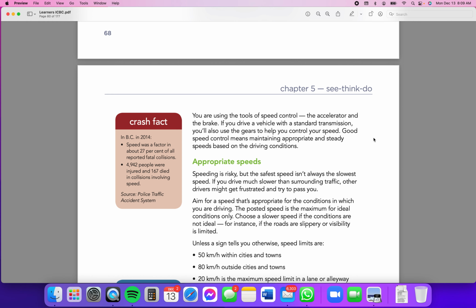If you drive a vehicle with standard transmission, you'll also use gears to help you control your speed. Good speed control means maintaining appropriate and steady speeds based on the driving conditions. As a learner, I recommend just doing automatic driving till you get the hang of it, and then you can switch to standard transmission. Some people like standard transmission just because they get bored when they're driving, or they like to feel the control of the car more, or you can even save more money on gas. Typically, I think most people do prefer automatic just because it is the easier option.